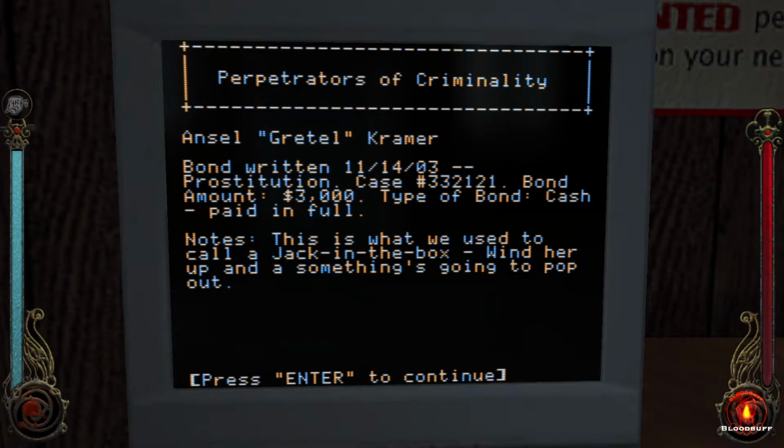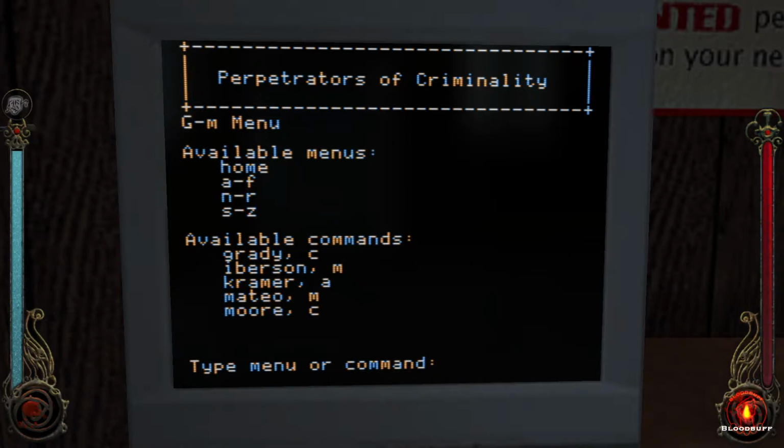Kramer A. Ansel. Gretel Kramer. Like Hansel and Gretel. Okay, prostitution. 3K bond, cash paid in full. This is what we used to call a jack in the box. Wind her up and something's going to pop out. I don't think I want to know what that means.